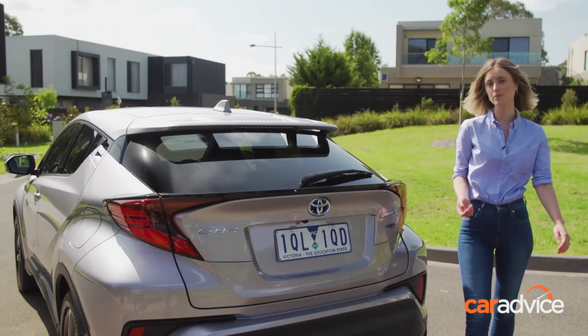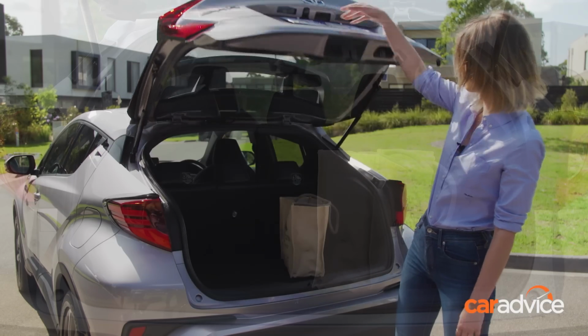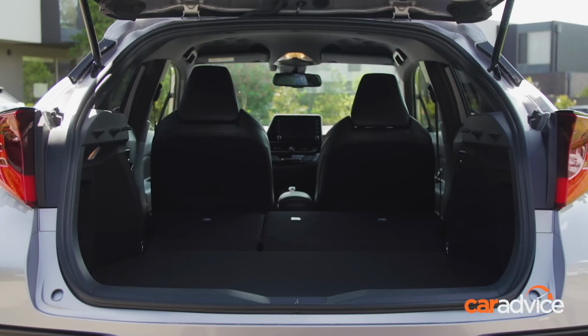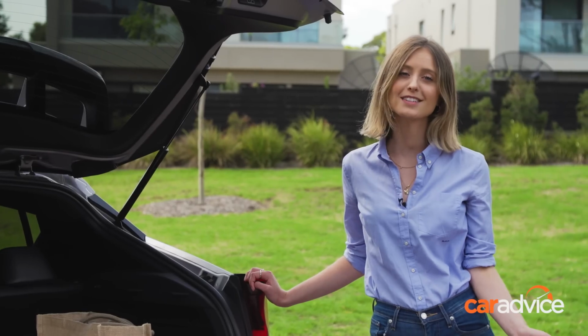Size-wise, the C-HR really puts the compact in compact SUV, particularly when it comes to boot size. The 318 litres available is respectable, but with the sloping rear windshield, you're not going to be able to get your family's Labrador in there. The weekly supermarket shop should be fine though, and with rear folding seats, you'll be able to fit that questionable outdoor table you bought on Gumtree last night just fine.